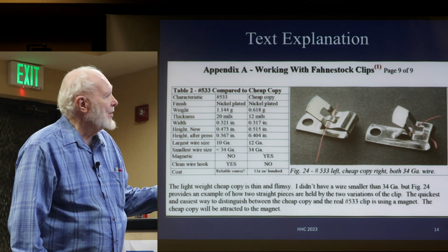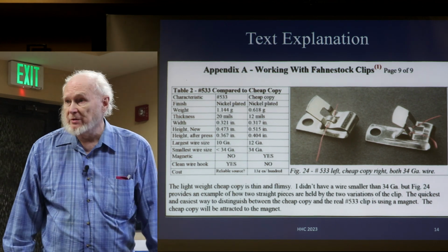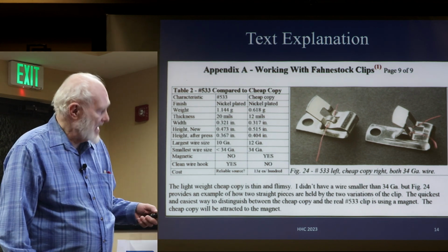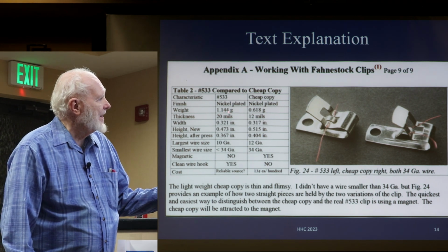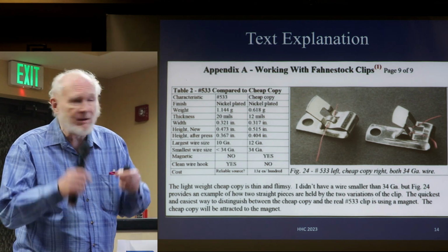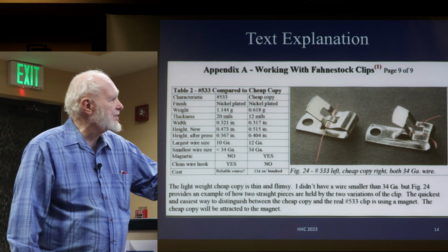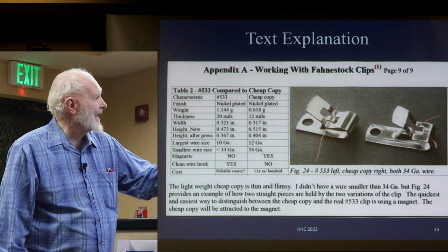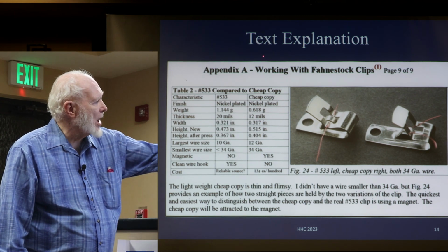I compare, now the original fan stock clip had a part number 533. It was made in the United States, developed in the United States, what have you. And the big difference you see, just by the weight, this is lightweight and this is the weight required in terms of the metal. The thickness, the 533 is 20 mils, and the cheap copy is 12. Go all the way down through here.